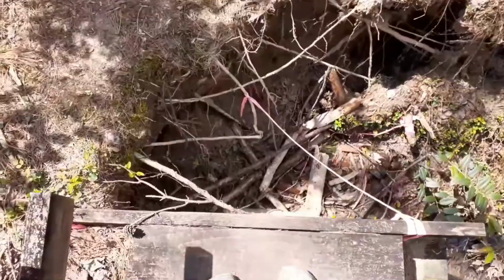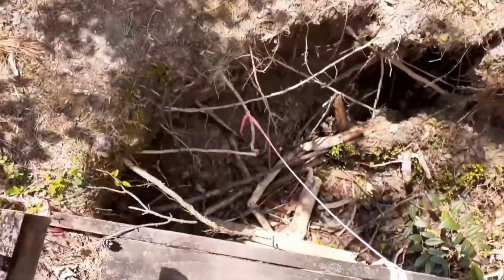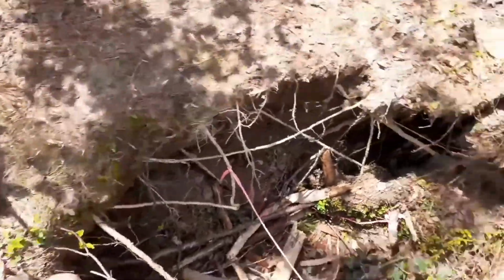This bridge, it ends a little short. Nice short day today. Well, 20 miles total. Only 5 miles actually accomplished of the Bartram Trail. It's 5 miles out, 5 miles back, approximately.